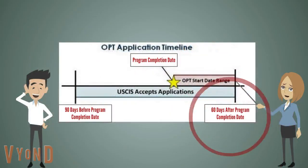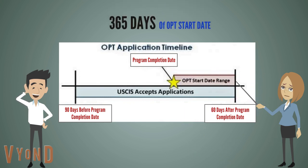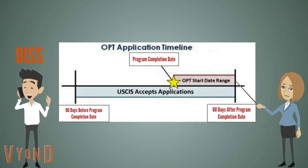Your OPT start date must be within 60 days of your program completion date, and your OPT end date must be within 365 days of your start date. If you have already used some time for pre-completion OPT, you should check with OISS to see how many days you have available to you.